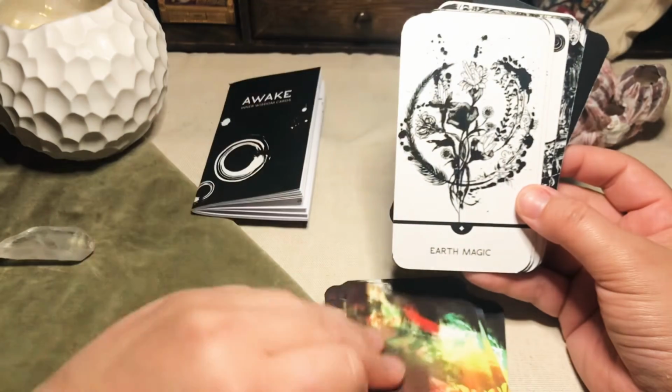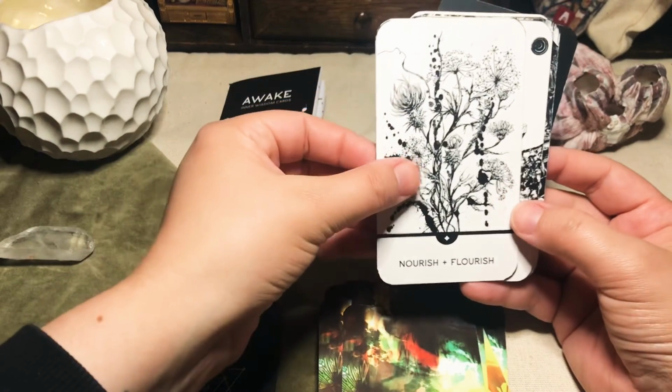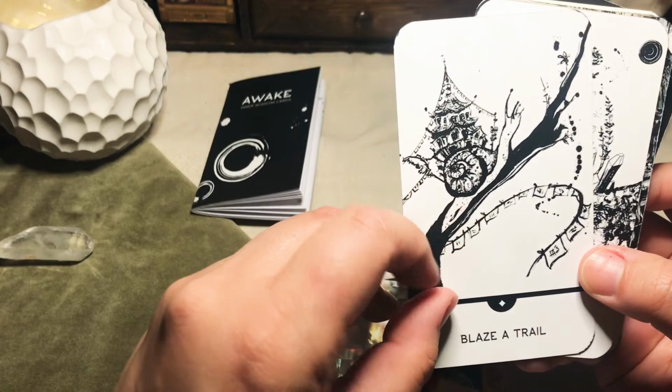Build. Earth Magic. Nourish and Flourish. Look at this snail. So cool.